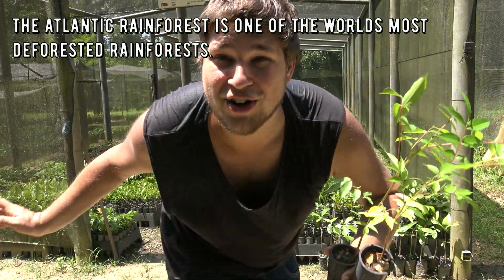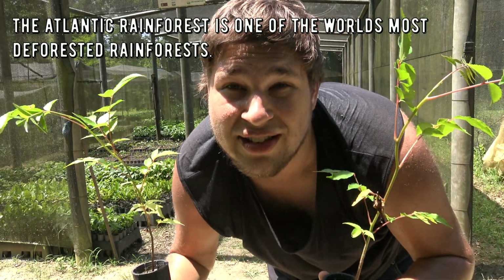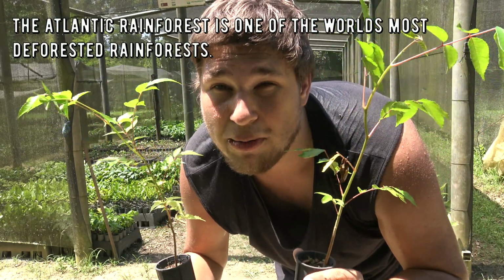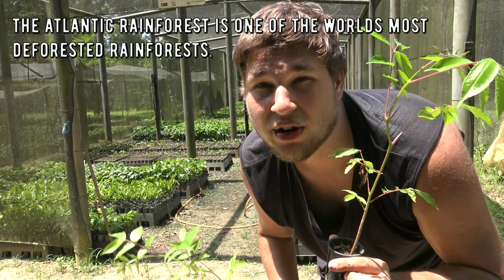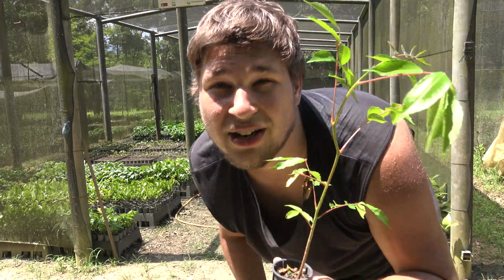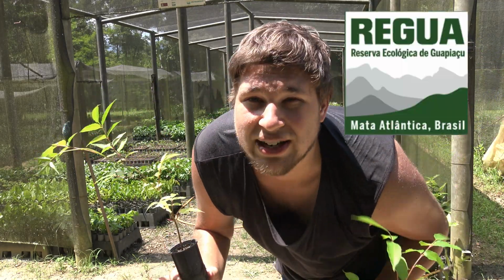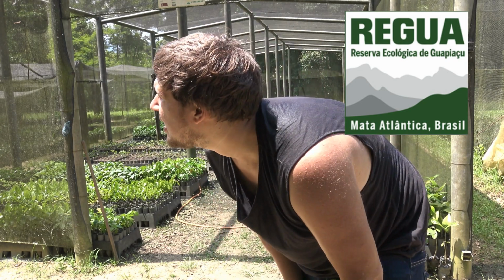Behind me is a tree nursery. Can you see it? Wow! Here the volunteers are growing thousands of native plants, trees and shrubs. These trees and plants will be planted in areas that were reforested, so the forest can be restored. And hopefully these little baby trees that I'm holding here will one day grow into a major rainforest and will be able to restore the environment and all the plants and animals that were once lost due to human influence.